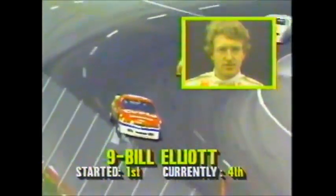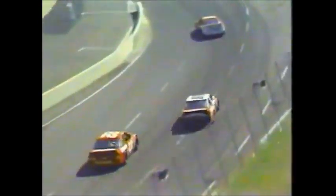And, of course, the pole sitter, Bill Elliott, in the Coors Motorcraft Ford. Elliott is trying to hang on to that 109-point Winston Cup point lead over Rusty Wallace and Dale Earnhardt. Here's young Rob Moroso in car number 22 as Greg Sacks, the car number 88, moves around him.